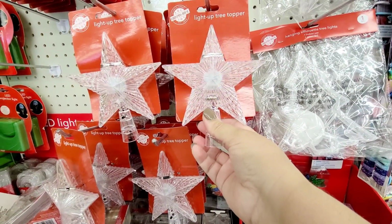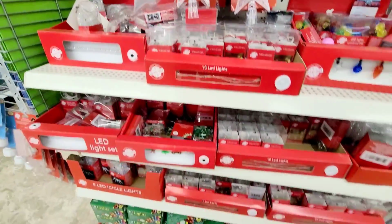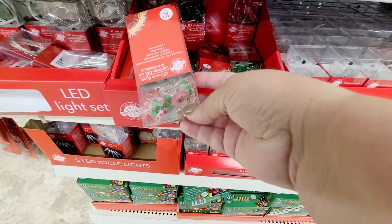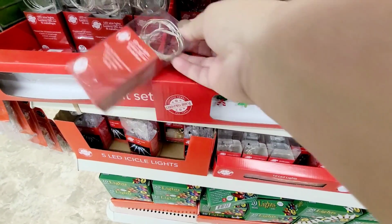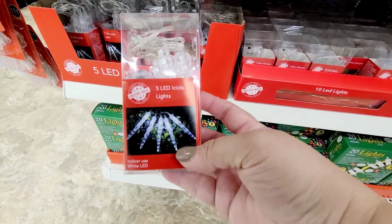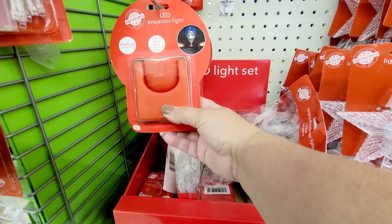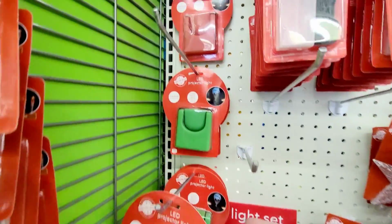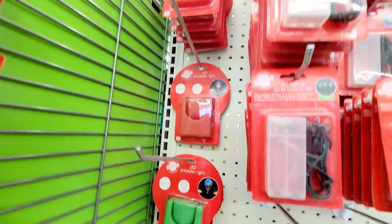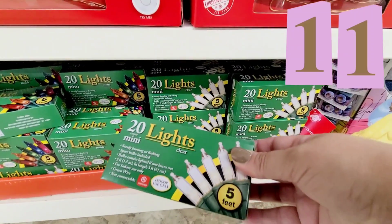How cute is that? And of course, we cannot forget the LED string lights. They have a huge selection. I love the ones that are clear, but they come in different colors and designs. And I even found some icicle ones, which I have never seen before. How fun would it be to create some crafts with these? I love them. And I found these projector LED lights. How fun would these be for like a kid's bedroom? I love these.